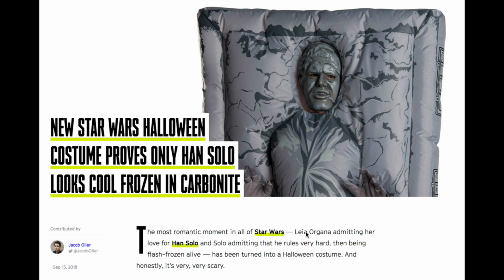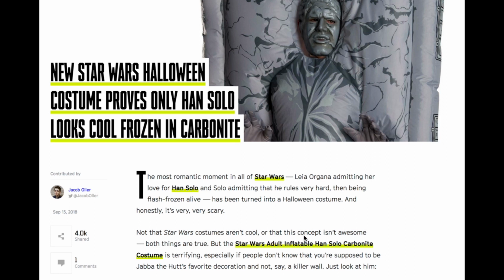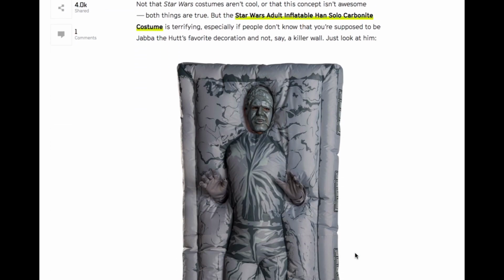So, the most romantic moment in all of Star Wars, Leia Organa admitting her love for Han Solo, and Solo admitting that he rules very hard, then being flash frozen alive, has been turned into a Halloween costume, and honestly, it's very, very scary. I mean, this is like Silence of the Lambs level of just disturbing, right? Not that Star Wars costumes aren't cool or that this concept isn't awesome. Both things are true, but the Star Wars adult inflatable Han Solo carbonite costume is terrifying, especially if people don't know that you're supposed to be Jabba the Hutt's favorite decoration and not, say, a killer wall. Just look at him.